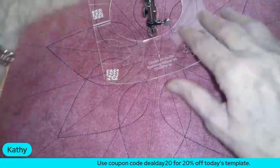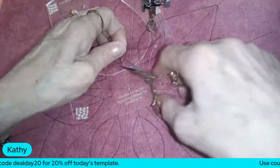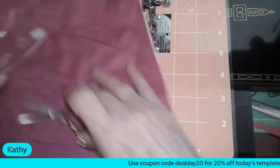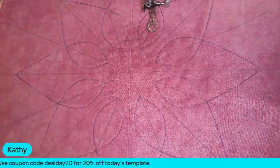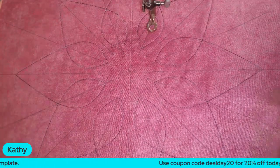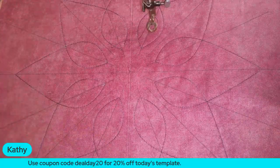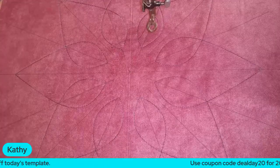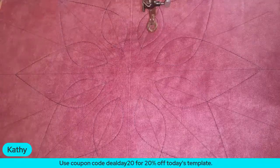Okay, so now I'm going to take this out, and I do need to break thread before I start the second half of this. And this is how 8 rotations looks. Isn't that pretty? To me, this is the quintessential design for a modern quilt. It's clean. It's not too geometric, but it has those geometric elements in it that I think really help.